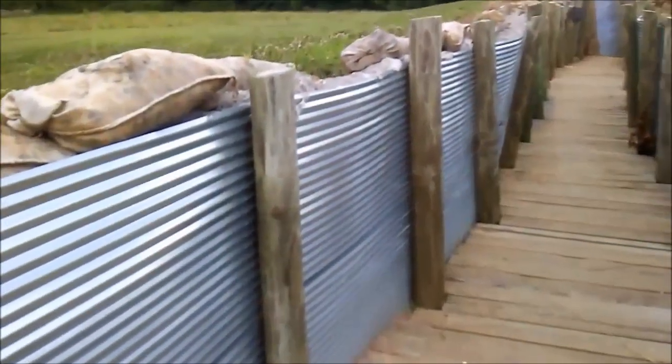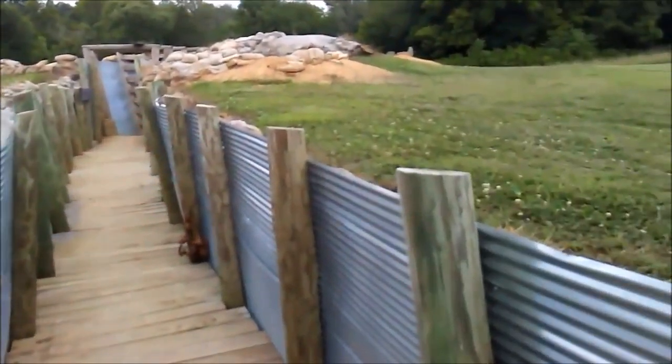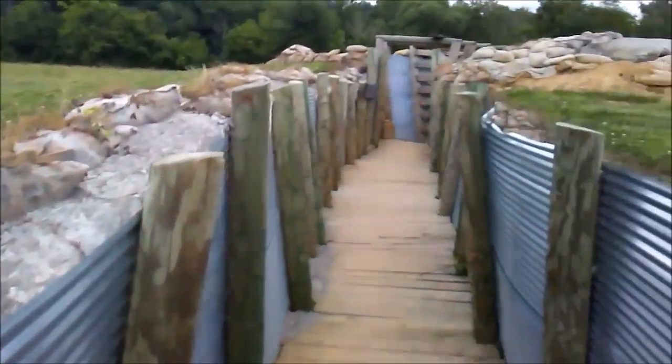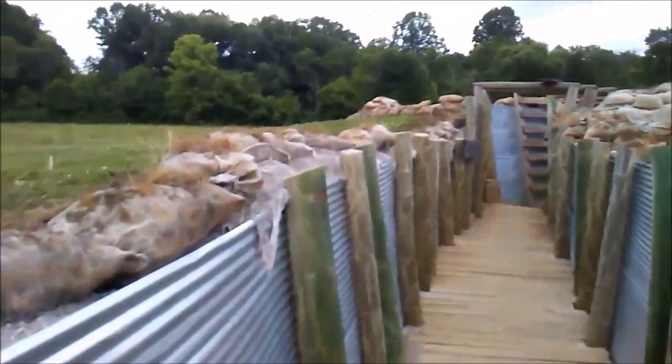Watch your step. Now the wheelchair wouldn't fit in here because of the unevenness of the bars. This is what it must have felt like during wartime, hiding in here, hoping that you don't get shot.